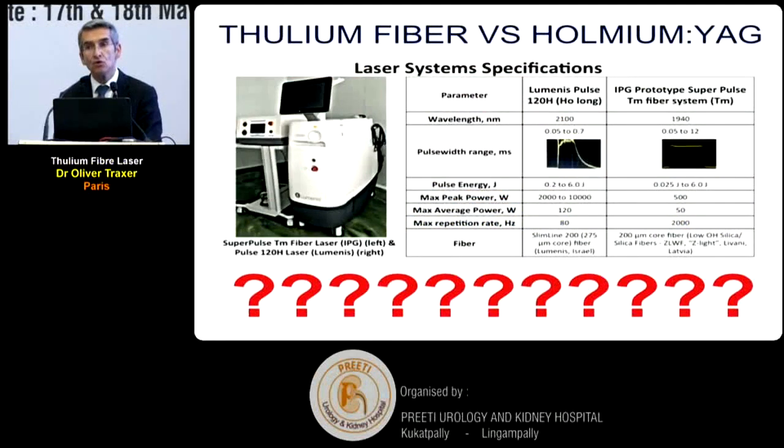If you compare the two technologies, that's the table. You can see the pulse energy, the difference, the maximum peak power. It's a very important parameter, the peak power. And the peak power for the thulium is 500 watts. So it's completely efficient with 500. For Holmium, it's from 2,000 to 10,000 watts. And as you know, this is regularly too much. The peak power is mainly responsible for the retropulsions.